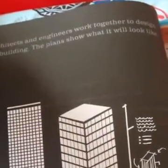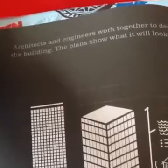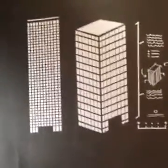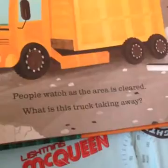Architects and engineers work together to design the building. The plans show what it would look like. Cool. Next page. People walk as the area is cleared.